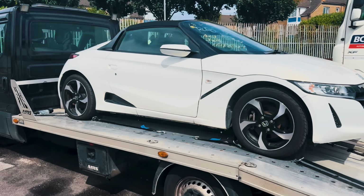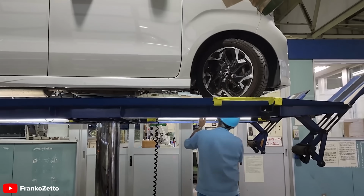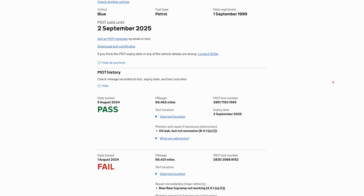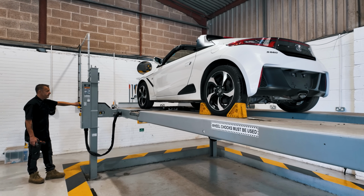Unfortunately, there isn't a similar history for the Honda S660 for me to check, because obviously it's fresh off the boat. That doesn't mean though that it hasn't got a similar history. In Japan, the similar test is called the Shaken, and it's done every 2 years. It's actually much stricter, with testers checking almost every nut and bolt on the car. Unfortunately, there's no centralised online system for the Shaken like there is with the MOT. So even if I understood Japanese, it would be very hard for me to check all the past history of the Shakens for my S660. Hopefully, everything will be okay.